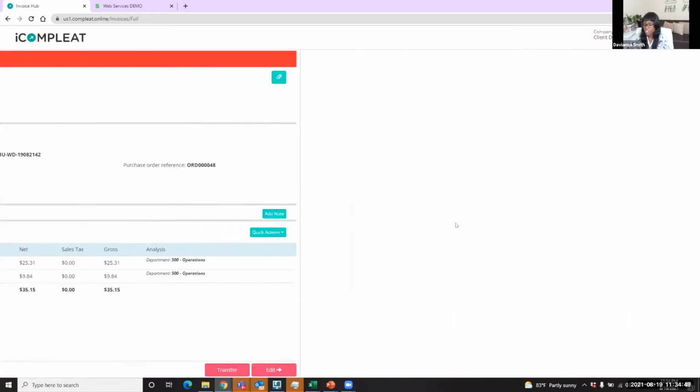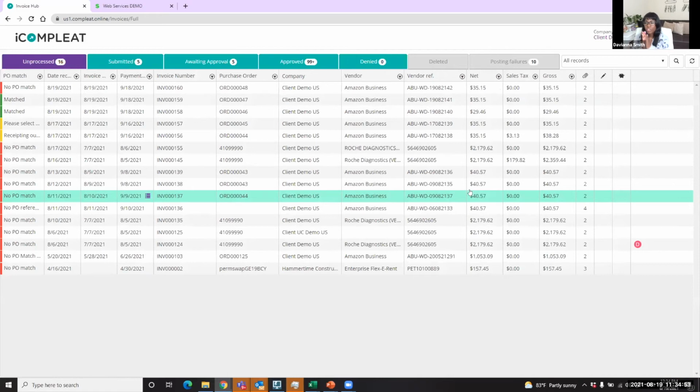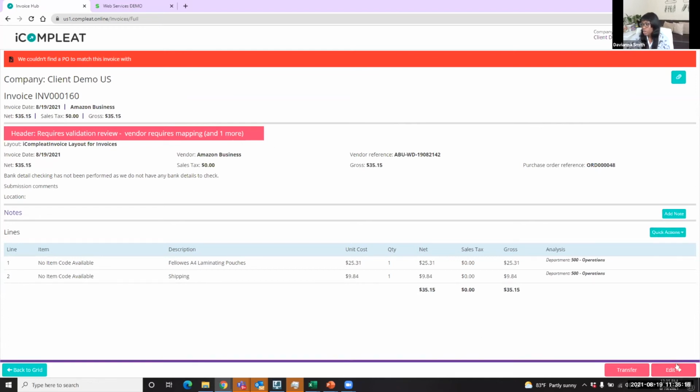So I'm going to go back to the summary screen. Very similar to the purchase order screen, the window is pretty much the same for the AP operator. They come into the invoice, and there is a main invoice summary screen. iComplete will alert you to any missing or required fields. You need to fill out those fields before you can push it through to be submitted through the approval workflow process. So we have our summary page here.